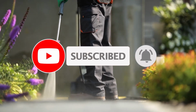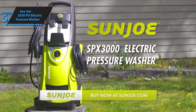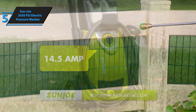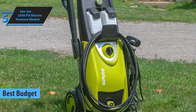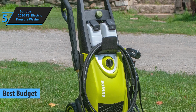Starting off our list at number 5 is the Sunjoe 2030 PSI electric pressure washer, the best budget option. This little powerhouse offers impressive performance at an affordable price. With 2030 PSI of pressure, it's perfect for smaller jobs like washing cars, patios, and outdoor furniture.